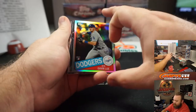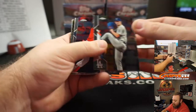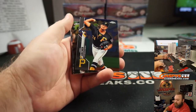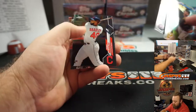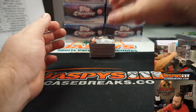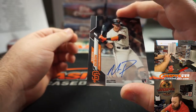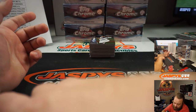Gavin Lux, 35th anniversary refractor, Los Angeles Dodgers, Derek Riley. Congrats, Derek. Luis Robert, base rookie, Chicago White Sox, Matthew Shira. Somebody was saying that those base cards are going for like $50 a piece right now. Those refractors, who knows? Mauricio Dubon, rookie auto, San Francisco Giants, I. Coppola. Congrats, man. Very nice.